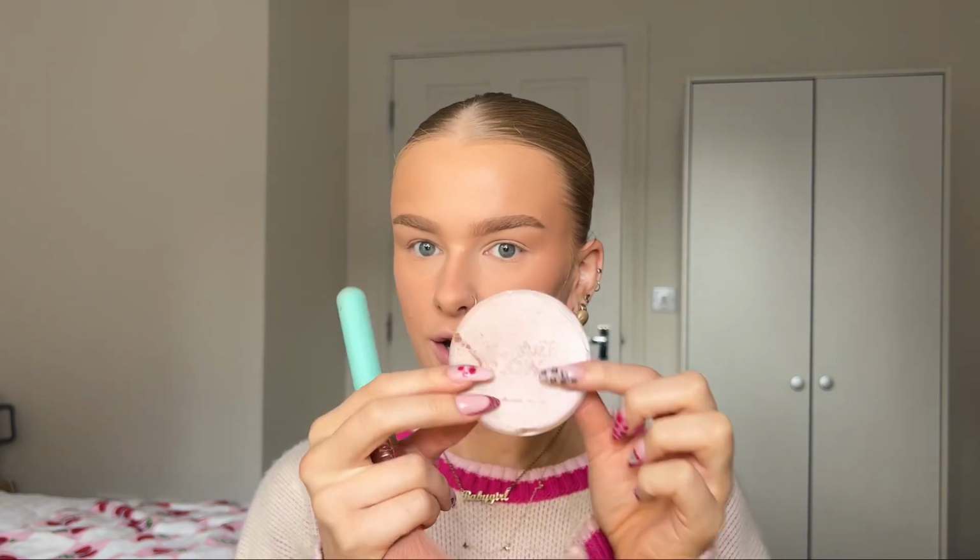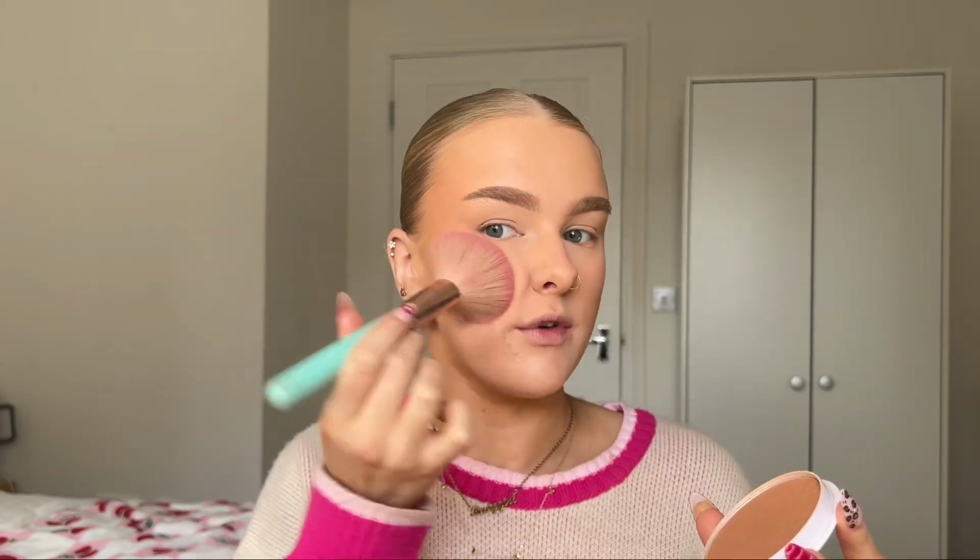Okay, then powder bronzer. I have been going between two at the moment, but this is just the one I reach for the most, which is the Collection Bronze Glow. She's very well used. This is in the shade Terracotta. I'm taking that same brush, big fluffy brush, just tap this off and then gently tap this all over the places that I did the cream bronzer.